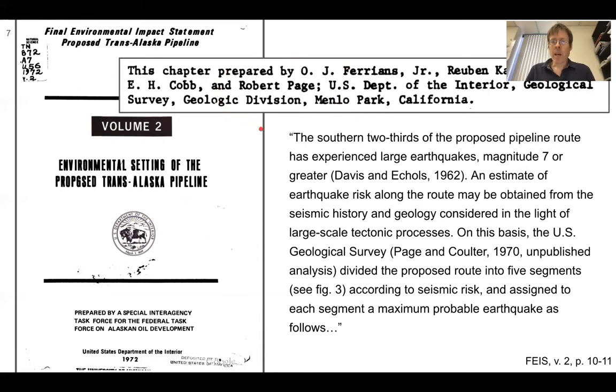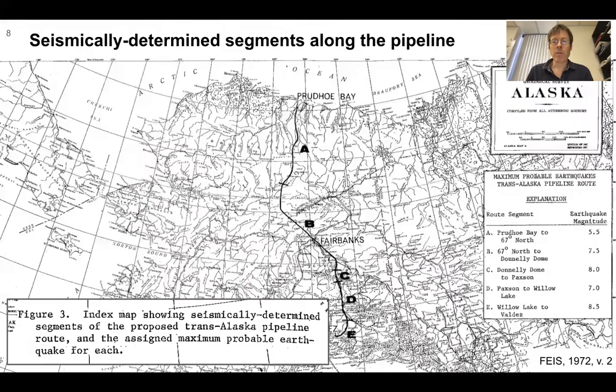And in there it says, the southern two-thirds of the proposed pipeline route has experienced large earthquakes, magnitude 7 or greater. An estimate of earthquake risk along the route may be obtained from the seismic history and geology considered in light of large-scale tectonic processes. On this basis, the US Geological Survey, I mentioned some unpublished analysis, divided the proposed route into 5 segments according to seismic risk and assigned to each segment a maximum probable earthquake as follows.